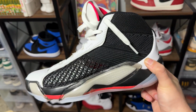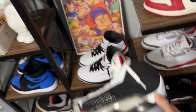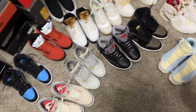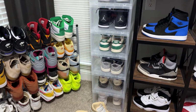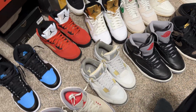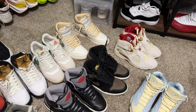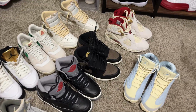I have yet to really try them on and really put them to the test, but $40, I couldn't let it go, man. And now I'm going to this sort of mess that I still don't know what to do with. I might just get more shoe drop top boxes, but a lot of these are shoes that I really do like, that I'm still debating if I want to get rid of some. Probably not, because I really do use these a lot, but we'll see, man.